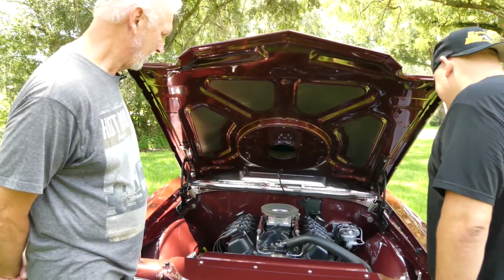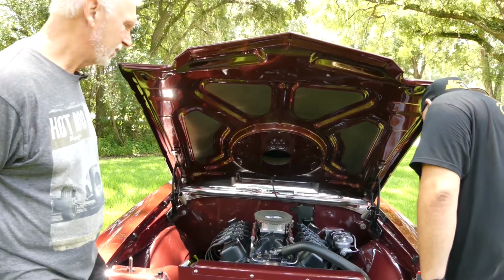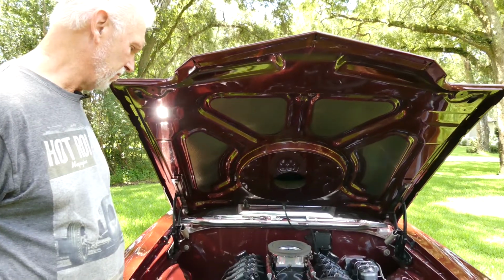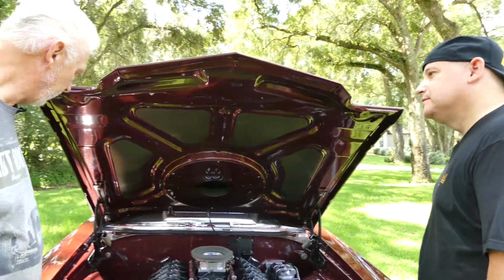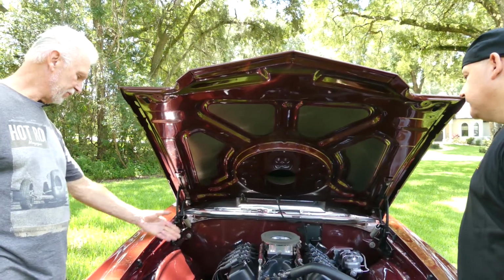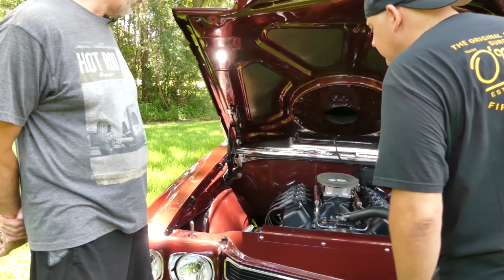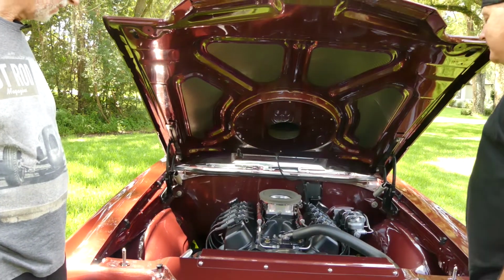Yep, that is nice. So I see you have air conditioning in this thing. Right, a Vintage Air front runner system, and kind of hid that. Also, the hoses, everything is blended, kind of tucked away out of sight, so it's not really evident. Oh, okay. Yeah, that's nice.